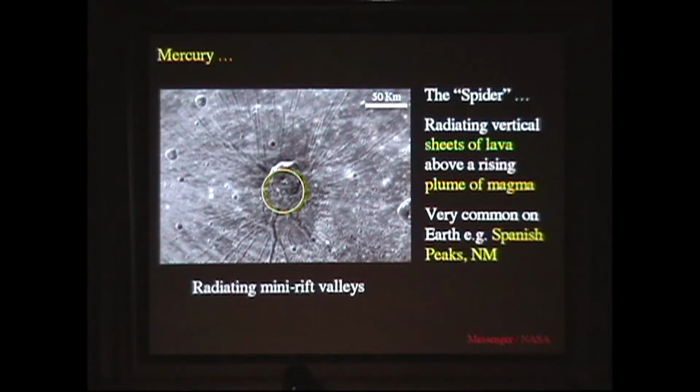These radiating mini rift valleys represent a failed volcano, albeit a big one here on Mercury. There's the scale bar, so this is hundreds of kilometers across. It was going to be a rather large volcano had it formed. The way this forms is that lava, or molten rock, rose as a narrow plume from the planetary interior. We're talking Mercury here, remember. But it did not reach the surface. So it pushed up the planetary surface, which then cracked radially as it bulged and stretched.